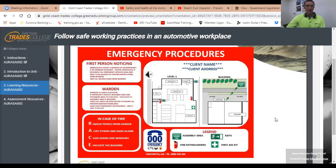We're getting down to the end of the slides now. We need to talk a little bit about emergency procedures, so what to do in the case of an emergency. Workplaces are required to have an emergency procedures notice, not unlike this particular one. We have it in our workshop here at the college, near the front door. In certain circumstances where there might be a fire or some kind of emergency, it gives us some basic instructions of what to do.